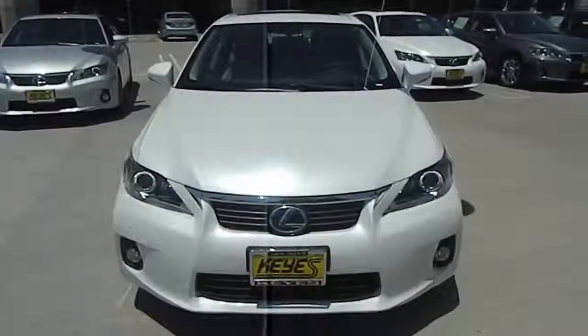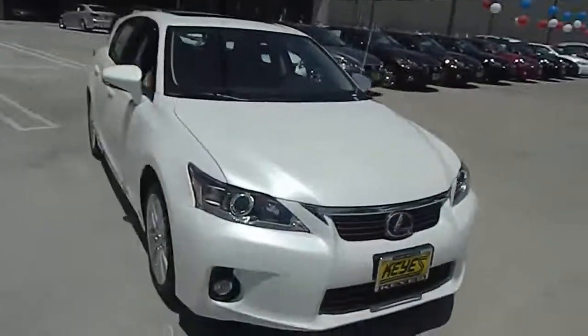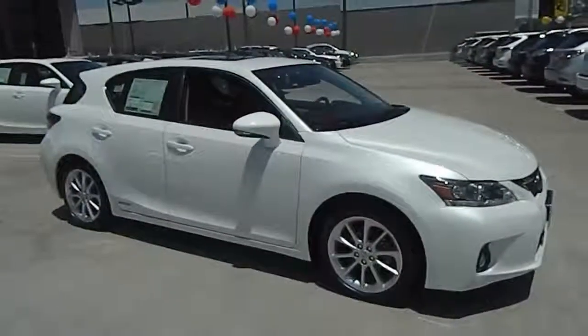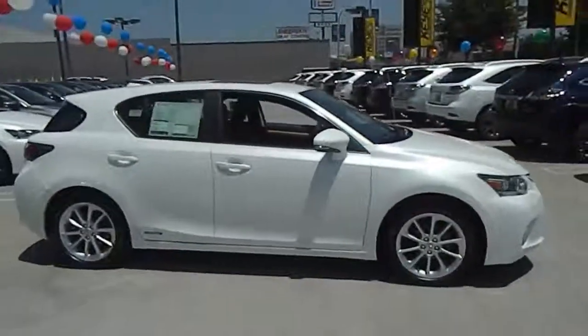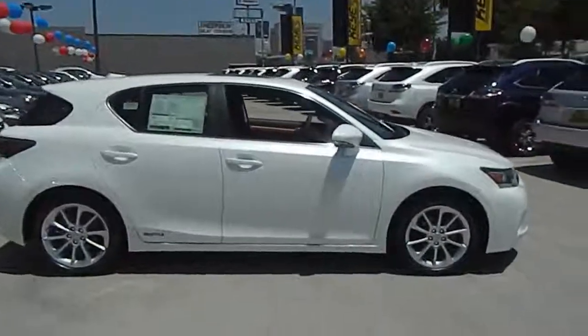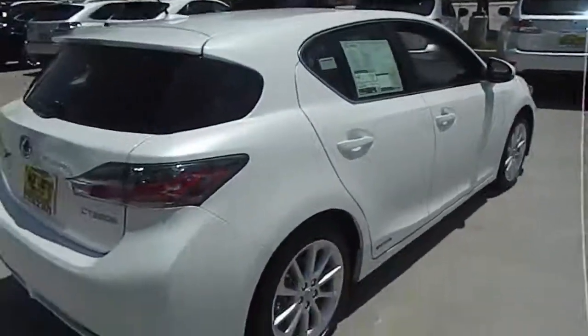2012 CT200h. The Lexus CT200h Hybrid pairs exceptional fuel efficiency and superior handling ability with aggressive styling to create a luxury hybrid vehicle that looks great and handles even better. Going green never felt and looked so good, and is priced below $35,000. This vehicle has less than 100 miles.